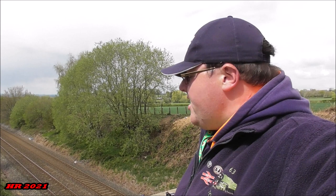Anyway, we're just waiting here now for 46100 Royal Scot with the Intercity Swallow rake. Now that is a rarity, with the Mark III stock and all. Anyway, we're just going to wait for it to turn up now, and then we'll walk to Albrighton station.